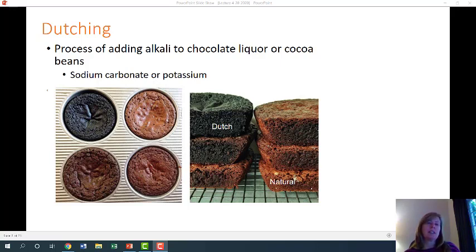Now, oftentimes products that are sold in the grocery store as cocoa powder are Dutched cocoa powder. And you'll probably see this on the label. Dutching is a process of adding alkali to chocolate liquor or cocoa beans. So typically it's sodium carbonate or potassium carbonate that's added. This raises the pH to somewhere between 7 and 8, neutralizes it. It actually has the effect on the flavor of making it more neutral. So not quite as bitter and astringent. And you actually lose some of those caramelized, nutty type of flavors because of the Dutching process.